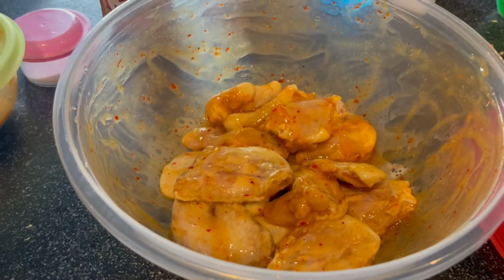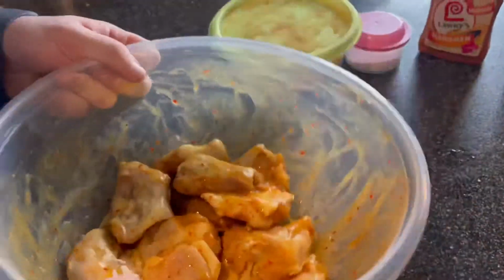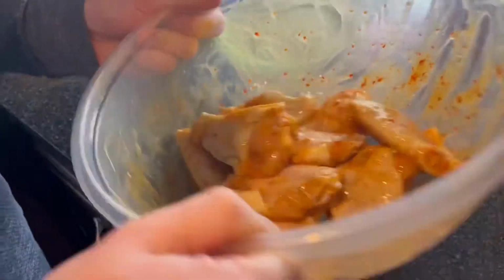What do you think? Does it look good? Mm-hmm. Are you excited? Mm-hmm. Yeah, I did it with the lid on, so don't be flinging them out everywhere.